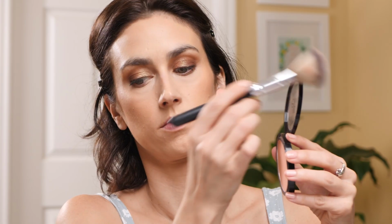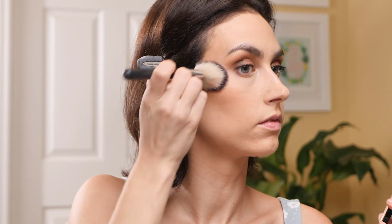The colors are so unique. This is the one I'm wearing on my face today, and I think it's such a unique color. It's like a light peachy color. It looks super light, but it picks up a little bit more vibrant on the cheeks. This is in the color Always Cheeky.